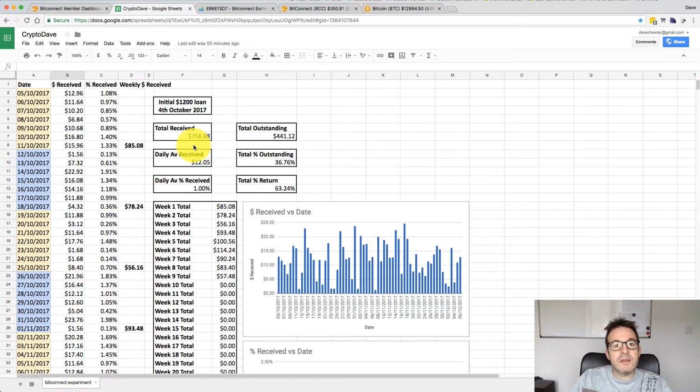We've got $441.12 outstanding until we get our money back, but we are still on track to get our initial $1,200 loan back purely in dollar interest around that 100 days mark. So we're looking at around 3.5 months still, and our daily average is spot on the 1% at the moment. That includes our 0.1% bonus for doing over a $1,010 loan.